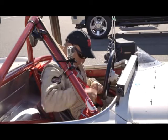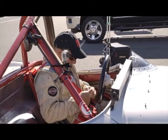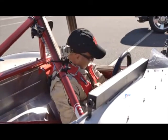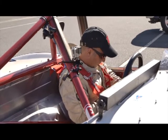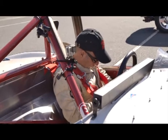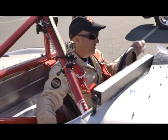Yeah, here we go again, strapping in and getting ready, going through their ritual, getting their gloves ready and everything else, and making sure their belts are good and tight. And I'll tell you, this car I'm pretty impressed with. I have to say, Rich has done an absolutely wonderful job putting this car together.